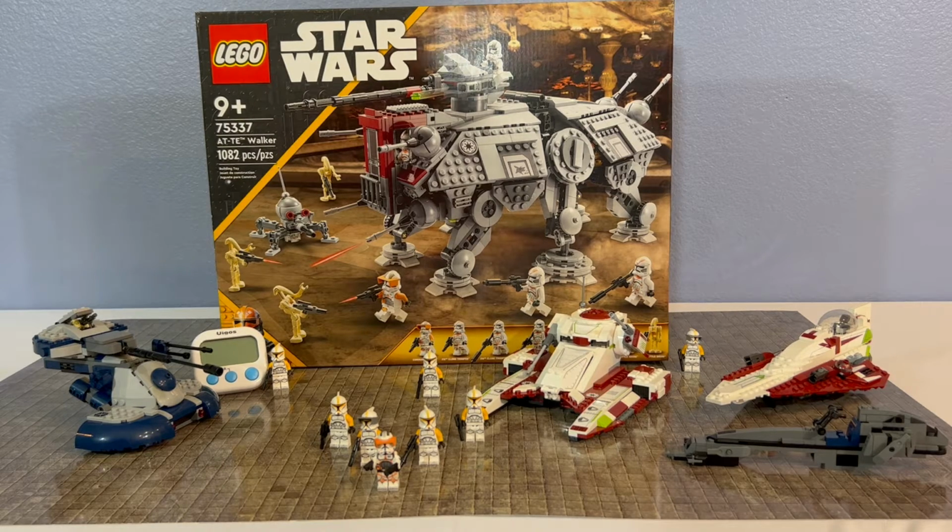Mm-hmm. So we had to go out just like everybody else and go hunting for this. We were monitoring the Lego site for the longest time and it said coming soon, coming soon. It was supposed to get released, well, actually it said released in August, and then it moved to coming soon because there were delays. And then eventually, I think last week, we were able to go on the Lego website and order one, but it was back ordered until November.